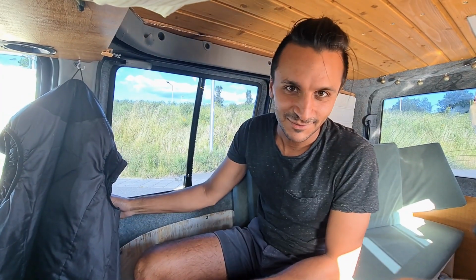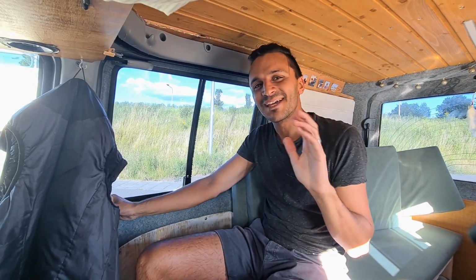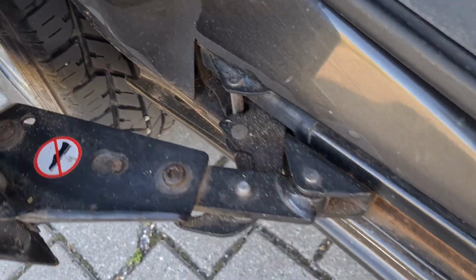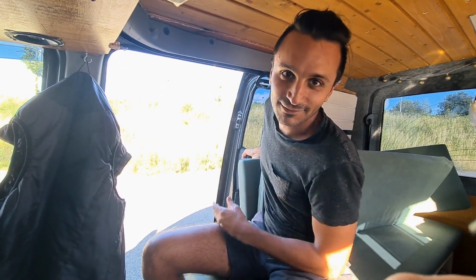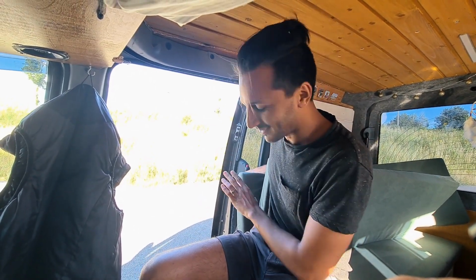Something that is also greatly annoying is not necessarily the van's fault, it's more of a debate between us two, is the side door. And basically when you open the side door fully, it locks. So if you're downhill, it doesn't slide down unless you hold the handle. Justina loves to open the side door fully, regardless of the situation. Doesn't matter if we're on a hill or anything. It has to be open, locked all the time.